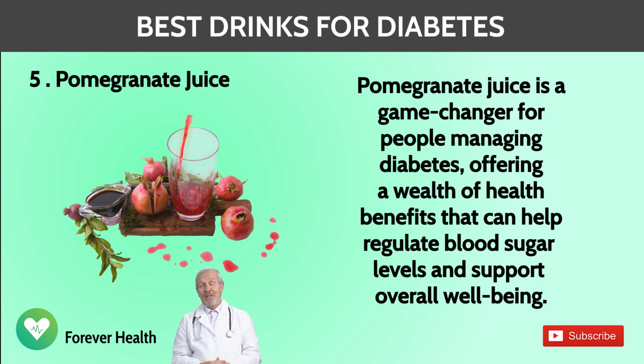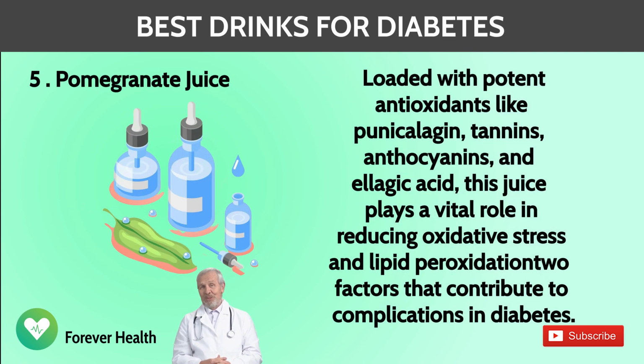Pomegranate juice is a game changer for people managing diabetes, offering a wealth of health benefits that can help regulate blood sugar levels and support overall well-being. Loaded with potent antioxidants like punicalagin, tannins, anthocyanins, and ellagic acid, this juice plays a vital role in reducing oxidative stress and lipid peroxidation, two factors that contribute to complications in diabetes.